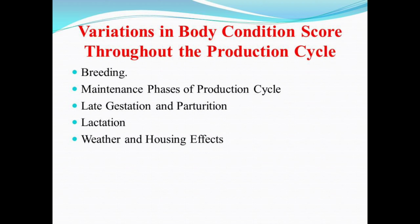The weather and housing conditions also affect the BCS. For example, in summer conditions, the BCS of an animal will lower to tackle the high humidity and temperature. Similarly, to tackle cold conditions, the body muscle mass will increase, which will ultimately affect the body condition score and increase it. So these are some factors that will influence the body condition score according to the requirement of the animal.